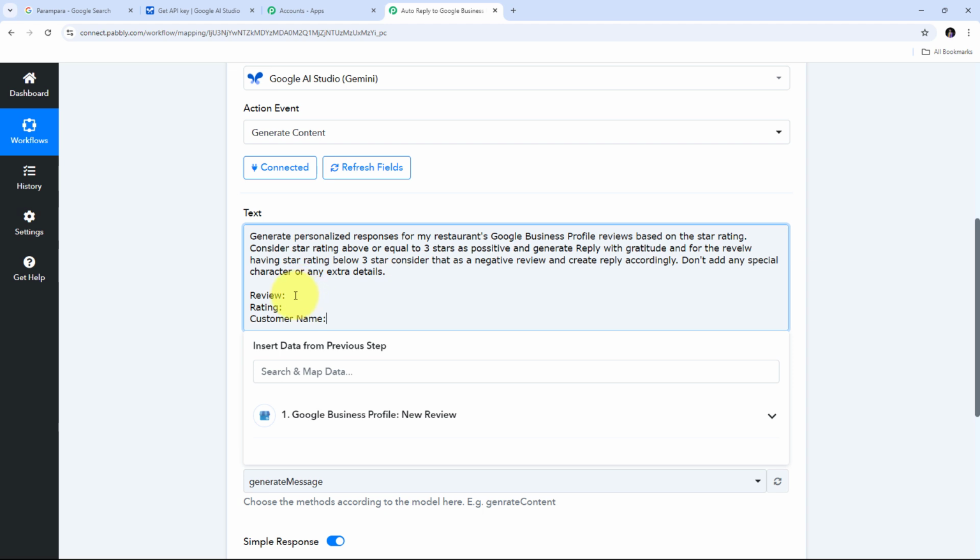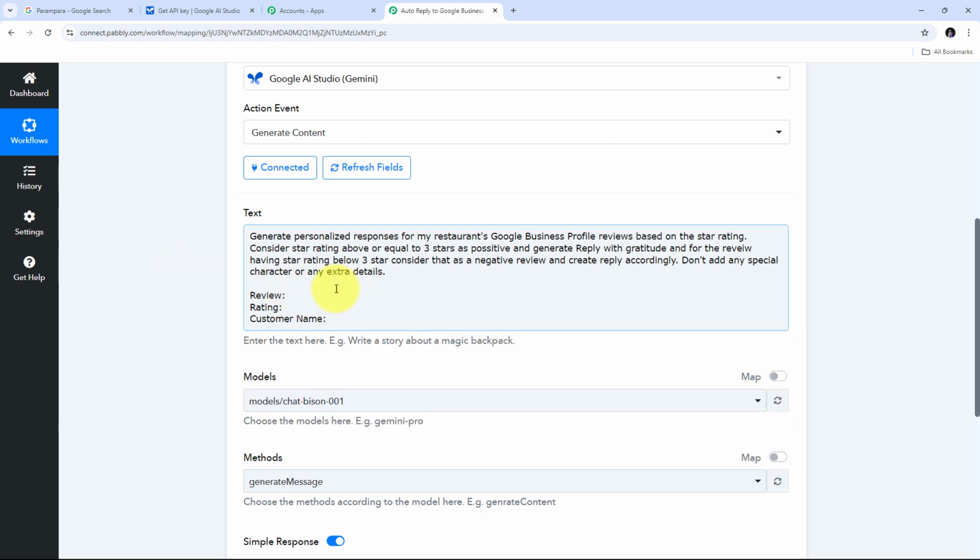Also in this prompt, I'm going to give the review that I've received from my Google Business Profile response. I'm going to add the rating and the customer name. So here this is going to be my prompt, and now by using my response from Google Business Profile, I'm going to add all these details, or I'm going to map those details.